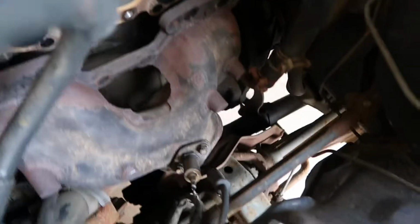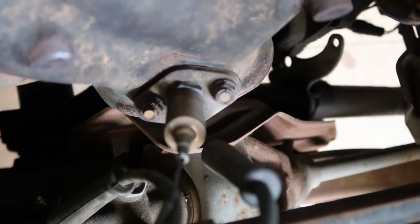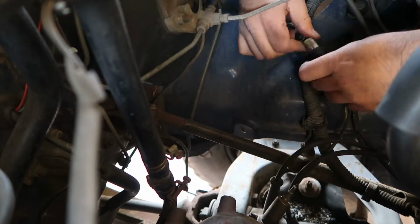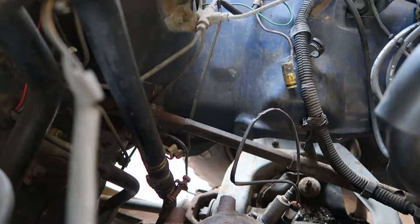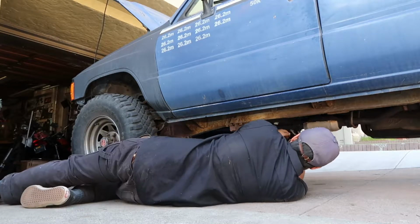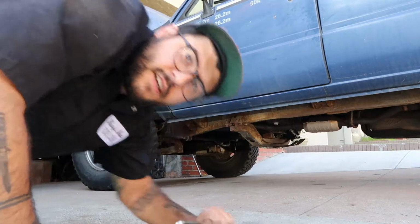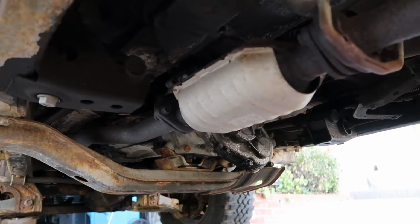Alright, so just to show you, I got the exhaust off here. The manifold, at least. And next I have to undo this O2 sensor. Stuck. All right, so the bolt's pretty stuck on the end of the Y pipe, from the Y pipe to the catalytic converter. So I'm gonna try a couple tricks and see if it works.